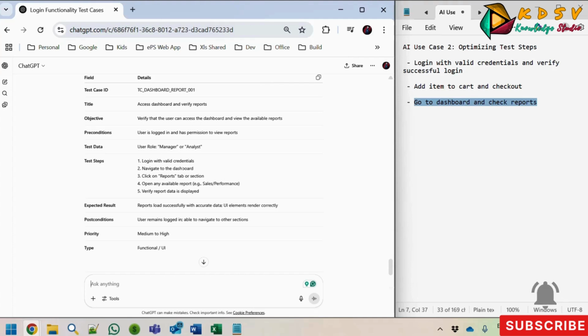What we should really make sure of is that though ChatGPT is giving suggestions, I would recommend that you read all this data at least once before using it in your project, or wherever it is required, and please make modifications on top of this.